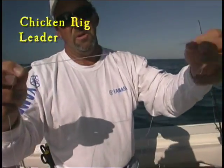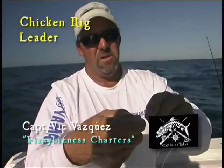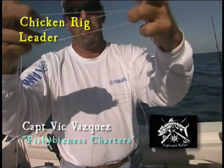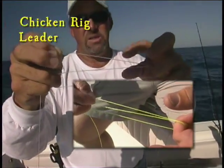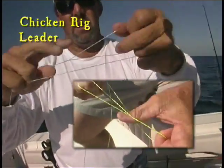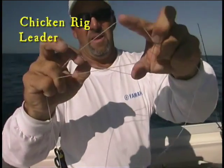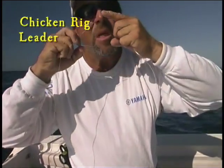And the way you do a dropper loop is you start with about a foot and a half of line. Just make a big turn like you're going to do an overhand knot, just like that. And you grab both of these and pull them out. So that's what you're left with. Then you're going to take this side and twist it onto this one about 5 or 6 times. Okay, and then you take the remaining piece and you put it through the loop that you created.